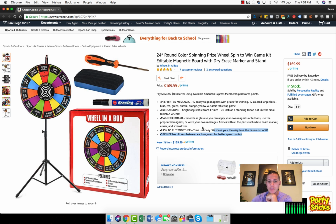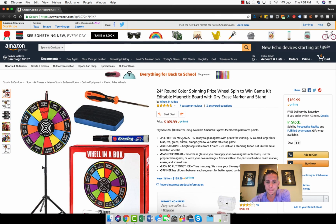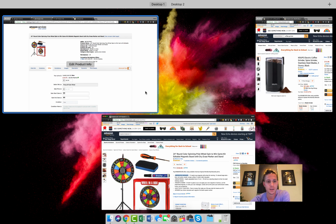So we see that the bullets are like this, right? Pre-printed messages, freestanding, magnetic board, easy to put together. I see a typo right here, so I obviously didn't write this. But the important thing here, guys, is that there are capitalized words that you want to draw people's attention to, right? 12 ready to go magnets with prizes for winning. I definitely did not write this, but they still did a reasonable job, I guess. It's selling like $1,000 a day, so obviously it's not too terrible, but that's a good lesson for you, right? Even if it's not perfectly done, it's still selling like crazy.